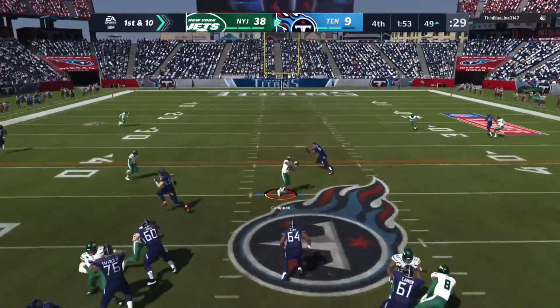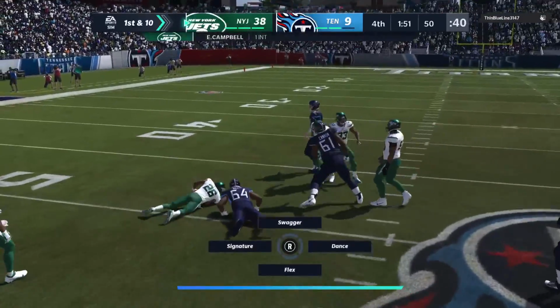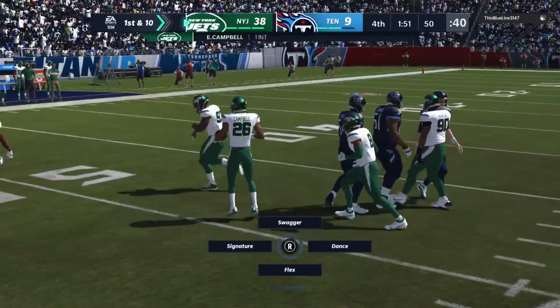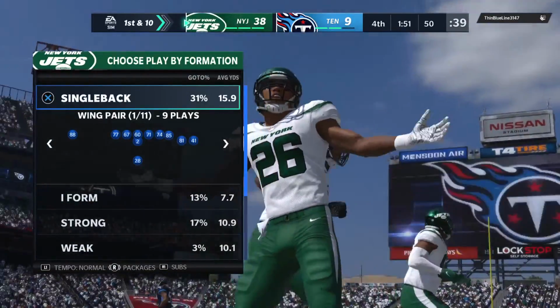On 1st and 10, Tannehill. And his pass is intercepted for the 4th time today. Picked up near the 44. And he'll get this one out to the 50 to the midfield stripe.